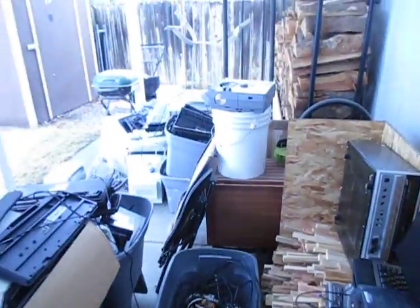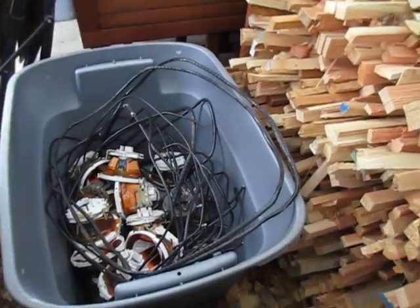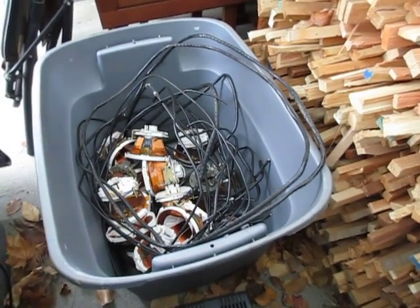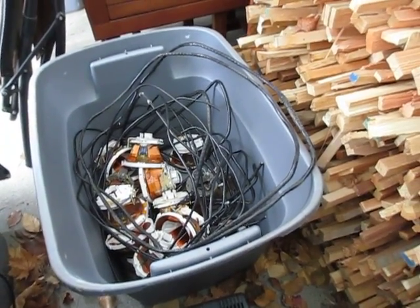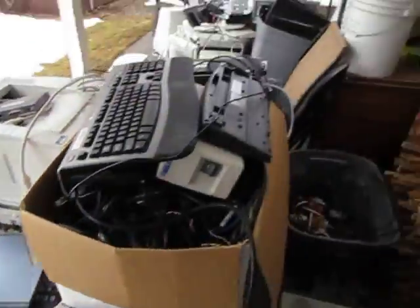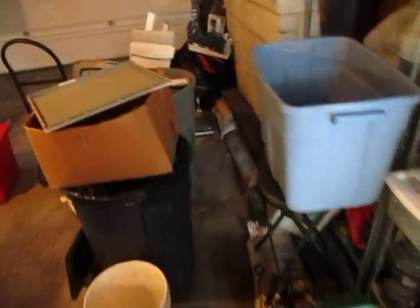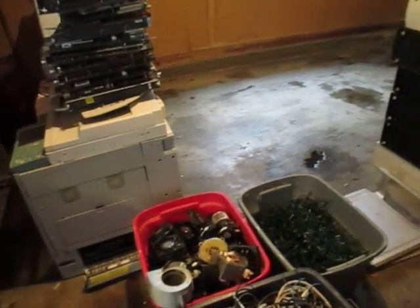Patio. It's still pretty full. You can see some of the components from the televisions and monitors I've been pulling apart. That stuff I save and I will pull apart. Some wiring, printers, components. And then there's a big pile over there of keyboards and more printers. I took a big load of tin in today. Some miscellaneous metals and stuff.